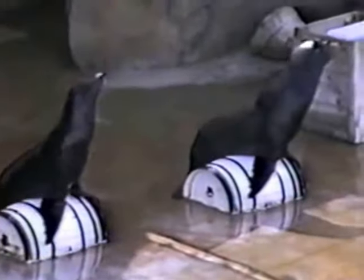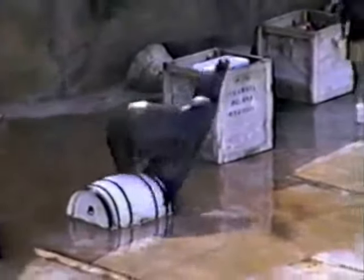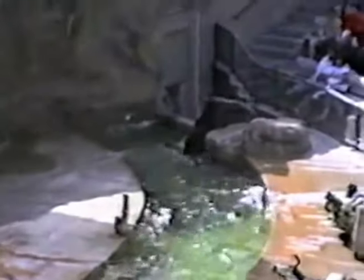Now that simple maneuver wasn't enough. Harpo will show you the backflip. This is the ultimate behavior for the sea lion. Generally it takes place underneath the water. We brought it above the surface of the water so that you can see it too. It shows the great upper body strength of the California sea lion and how they can turn on a dime.